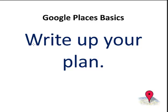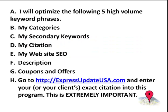And then Google Places basics. You want to write up your plan. Once you have established your keyword research, you understand what your competition is doing, you know where you're located, write up your plan. So the plan will involve these things, and this is where you get out a pen and paper and you write it down. I will optimize the following 5 high-volume keyword phrases. So you want to take 5 keyword phrases that you've researched, and you want to make sure that you're optimizing not only your website, but your Google Places page for those 5 high-volume keyword phrases.